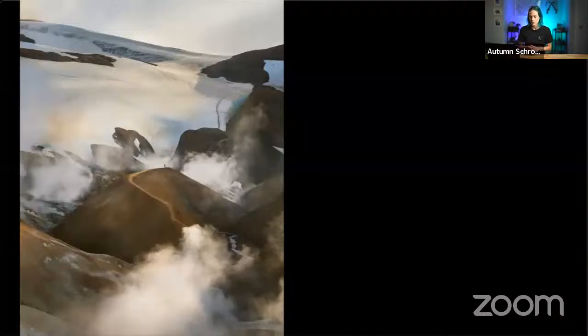So in this photo, there's a teeny tiny person hiking up on this ridgeline. And it really shows the enormity of this place. It makes you feel small. It reminds you of how small we are compared to most of the features on our planet.